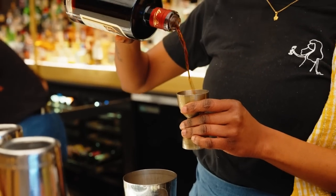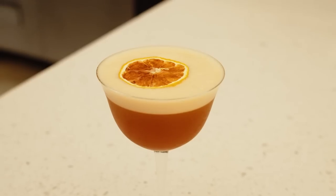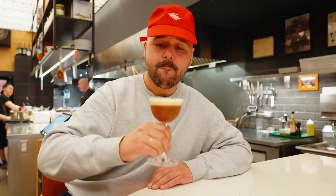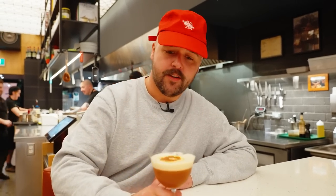Now that we're inside, before we get to the food, this place is very famous for their delicious cocktails. Let's try a few. Let's give it a try. Cheers. Oh, that's really good. The mix, the balance of bitter and sour is perfect. Good way to start the party.